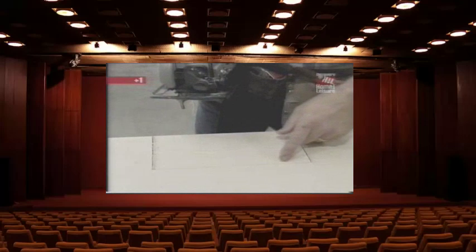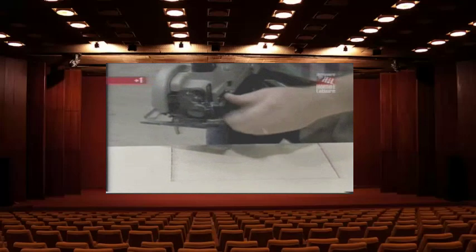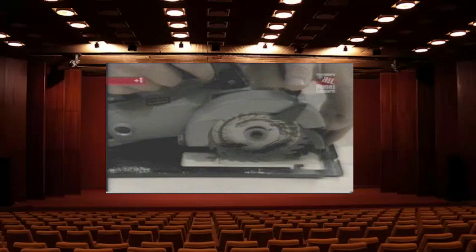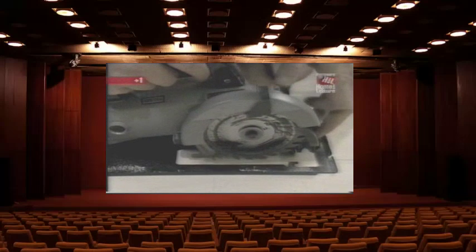To make the cut along the grain of the plywood, I'm going to loosen the knob on my saw that holds the base. Position the saw over the line, and then slowly plunge it through the material.